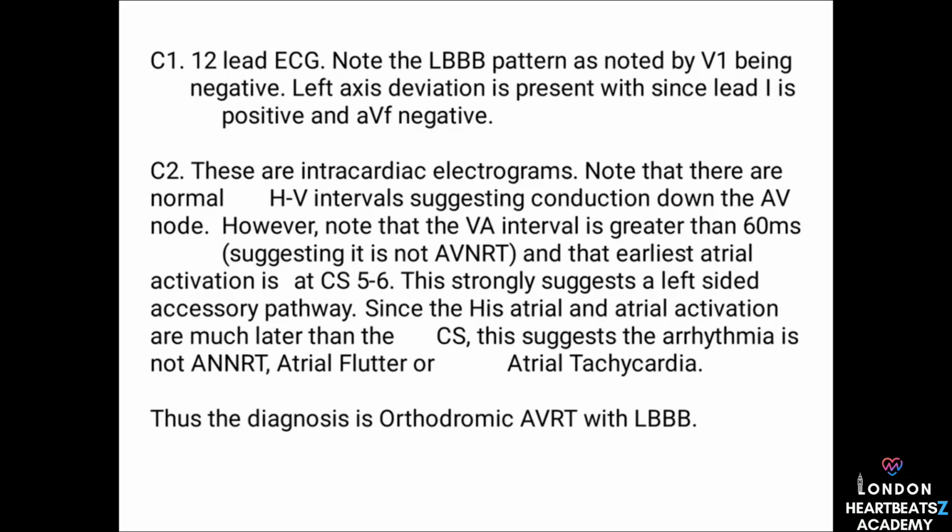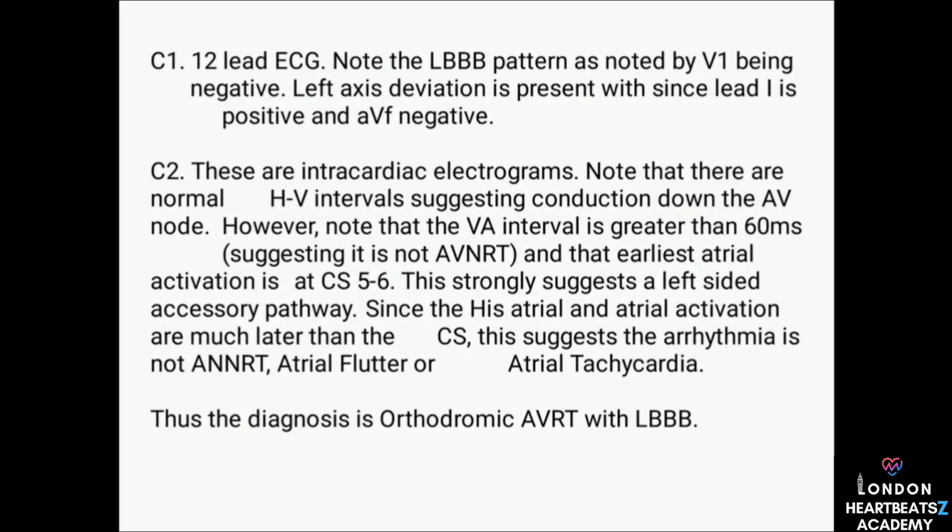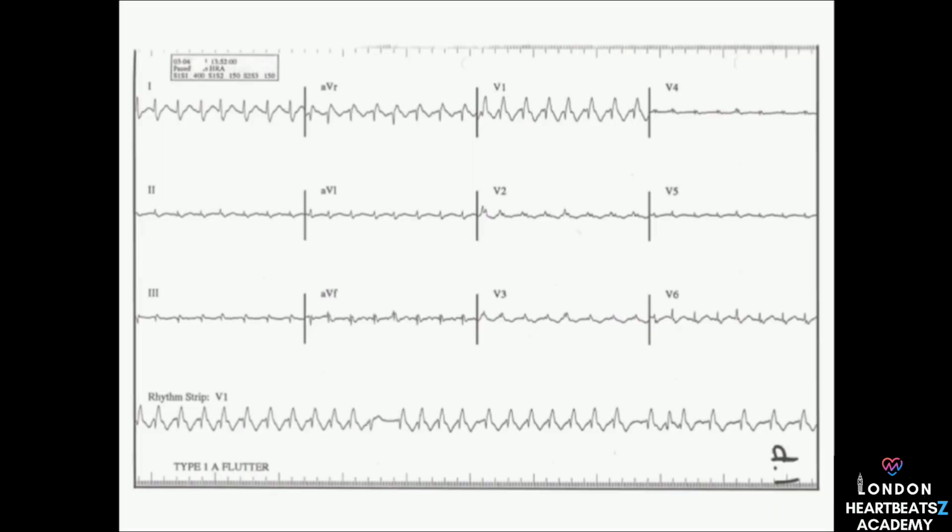Okay, so what's our diagnosis then? Everything points to orthodromic AVRT with a left bundle branch block. Orthodromic AVRT, meaning the signal's going down the AV node and then back up through that accessory pathway. It's amazing how we can track that whole path. It is pretty amazing. Okay, let's move on to figures D1 and D2. This is showing a wide QRS tachycardia with a right bundle branch block pattern, and we've got a 2:1 AV ratio here. All right, so figure D1.